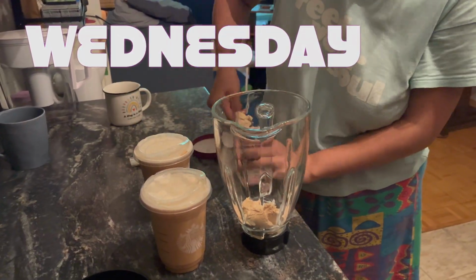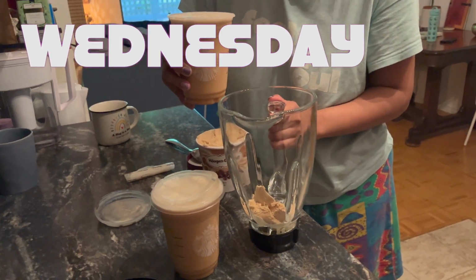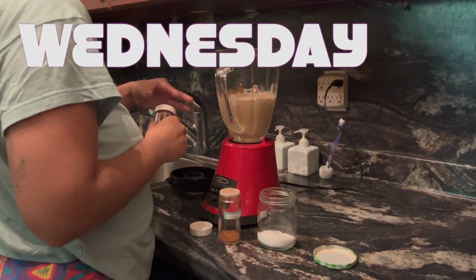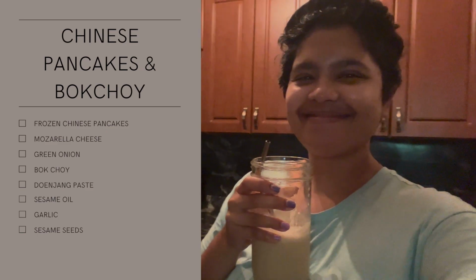The next morning, we got 2 free iced coffees, but neither Caitlin nor I are really coffee drinkers. So I decided to make a coffee milkshake by adding some Haagen-Dazs coffee ice cream, nutmeg, cinnamon, and salt. We enjoyed this coffee milkshake with some Chinese pancakes and bok choy.